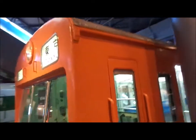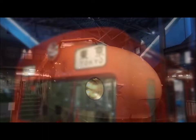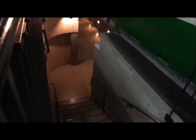This looks to be a Tokyo subway train. Now the big boys. Yes. And again, we can go inside. Again, we can go underneath to have a look. Or we can go above to have a look. I'm just shocked.